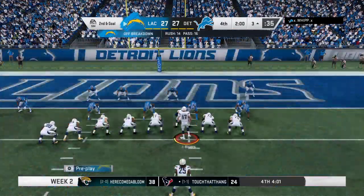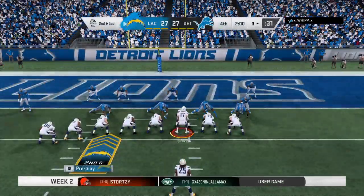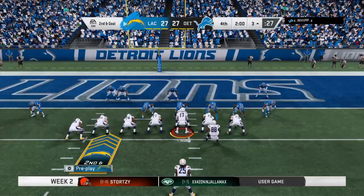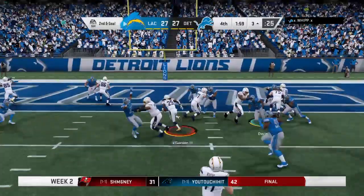So it's Charger football as we welcome you back from the 2-minute warning. They've got it 2nd and goal as they look to grab a late lead. They'll try and punch it in.